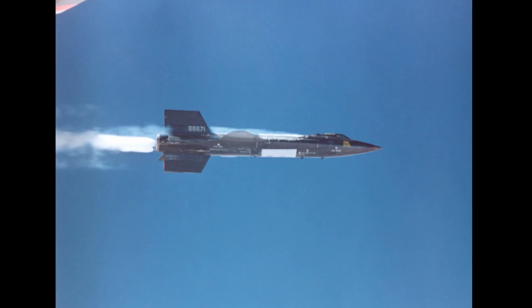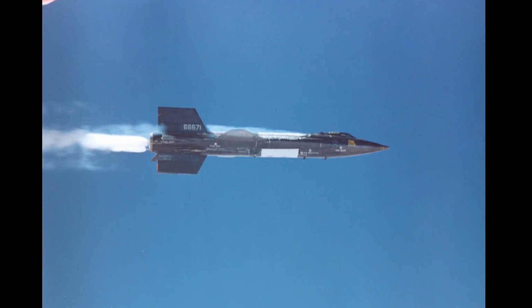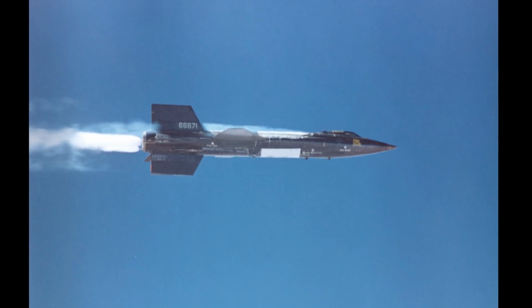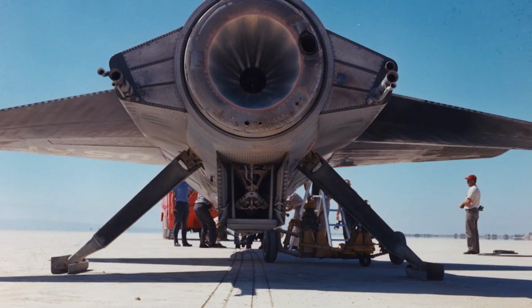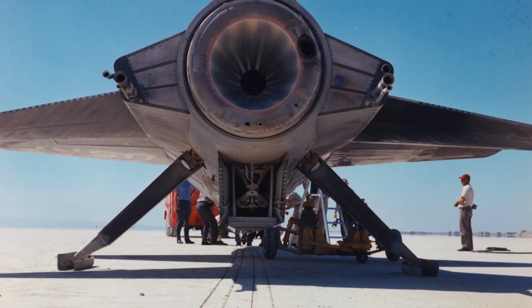Ultimately, the program would total 199 flights and run until October 24, 1968. During this time, speed and altitude records were set and then broken. By the end of 1961, the X-15 had flown at Mach 6 and also flown over 200,000 feet. By the end of 1962, flights over 300,000 feet were routine.